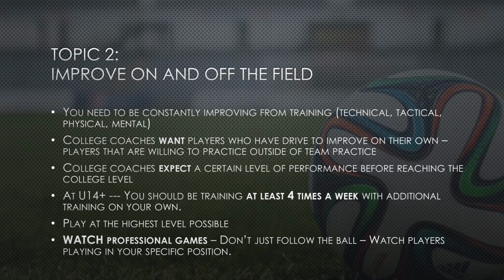Now moving into topic 2, right? Improve on and off the field. What I mean by this is you have to be constantly looking for ways to improve your soccer performance. Obviously, some of the best ways to do that is by training. Make sure you're training the right way. Are you focusing on your technique, your tactical ability, your physical ability, and your cognitive, mental abilities, right? College coaches want players who are going to work extremely hard, of course, in the classroom and inside team practices and outside of team practice.